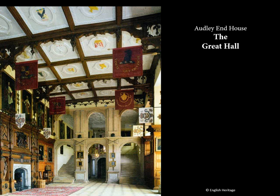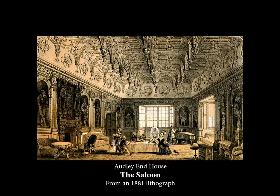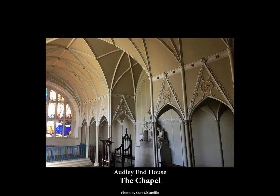And to show you how famous the interiors were, this next room, which is called the saloon, this is an illustration from an 1881 photograph that I bought on eBay. This was a page in a book. Someone very sadly ripped this out of the book to sell it, but this was a whole book of the great houses of England from the 19th century. In this room, that amazing plasterwork, that Jacobean plasterwork, is still the same today as it was then. And keeping that same theme, which is sort of like a Jacobean Gothic feeling, if you go into the chapel, almost unchanged, just lovely vaulting.